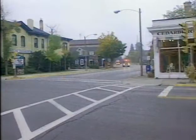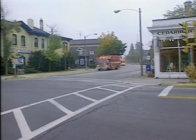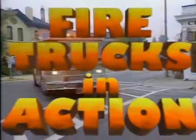The fire department is here for your safety and protection. Let's take a look at some of the fire and rescue trucks that help protect your home and school with fire trucks in action.